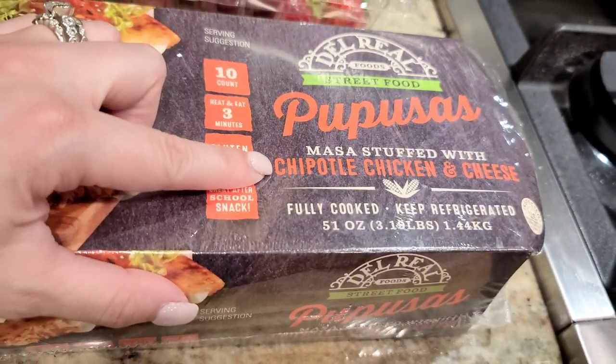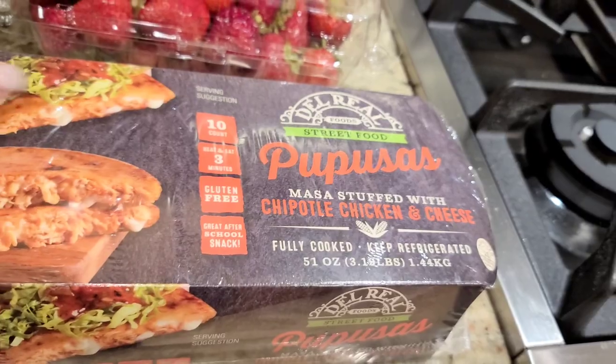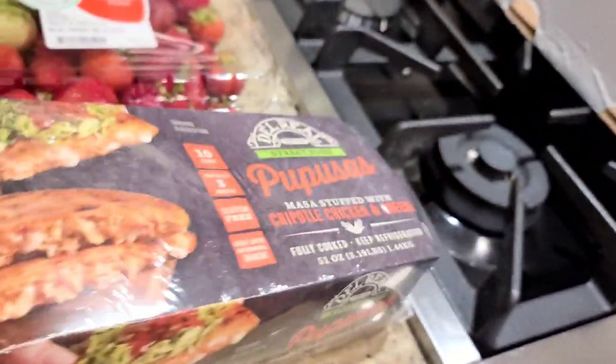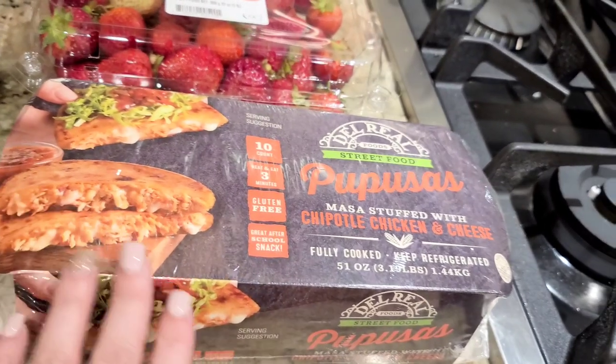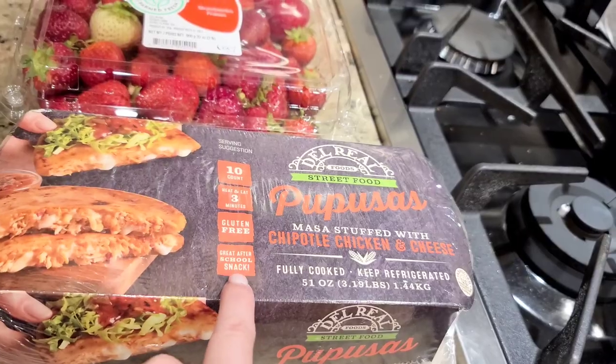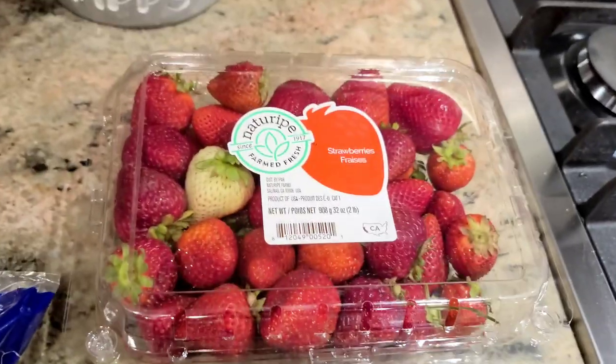Pupusas, I think is how you would say it. Masa stuffed with chipotle chicken and cheese. It comes with 10 of them. This will be perfect, again, for an after-school snack or even on the weekends. Look, it says it right there. Great after-school snack.